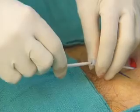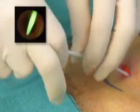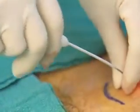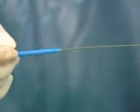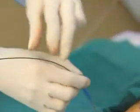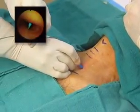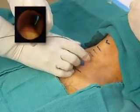The needle is removed, and the 52/1000-inch J-tipped wire is threaded through the outer catheter into the trachea to the level of the carina. The sheath is then removed and replaced by the 14 French introducer dilator, which is advanced over the wire guide to dilate the initial access site. Some compression of the anterior tracheal wall is expected.